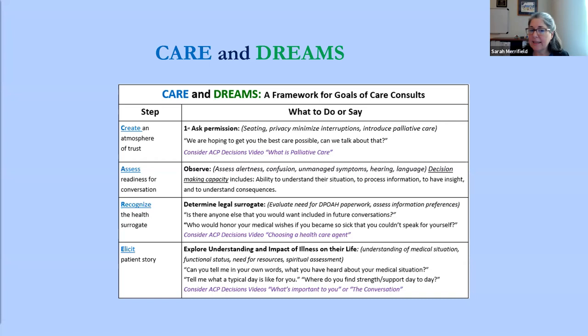So the purpose of this document is to reduce variation. It also helps our efficiency by reminding us to go in a particular order. We had many instances of having a pretty long goals of care conversation with somebody and then, late in the conversation, realizing they're probably not decisional because of some mild dementia or delirium. Or thinking that you're talking to the appropriate family member but then finding out that they're not the actual power of attorney. So this helps remind us to check those things at the beginning.